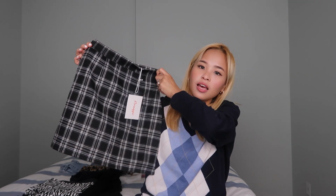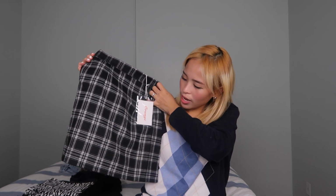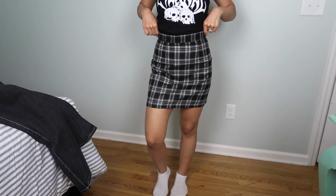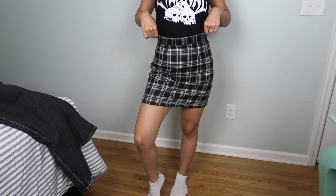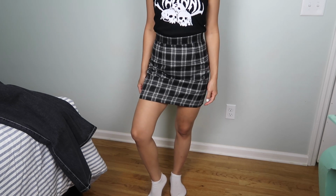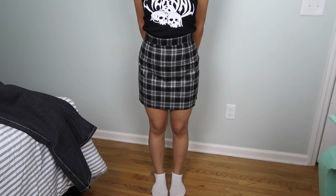And yeah, this plaid skirt is just, I got the black and white, and it's super good quality. It has shorts underneath too, which is really handy and nice. It's not too short, it's not too long. I got size small in this. It's just super good quality. I might get the other color, and it's only like $10, I think, which is super affordable.